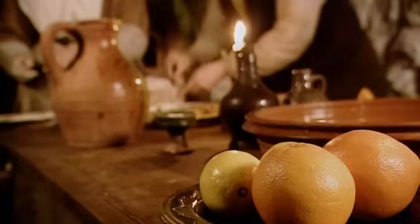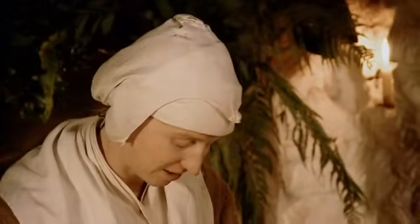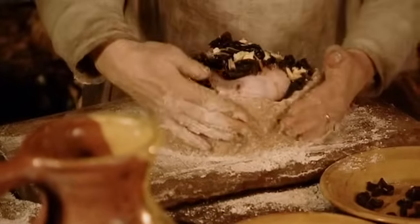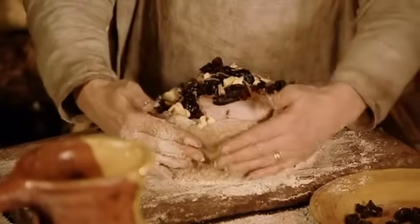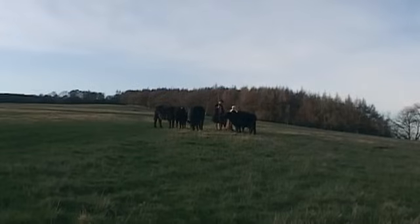Sort of conspicuous consumption, really, this, isn't it? Most of the year, all the food is really very local. But this time of year at Christmas, you know, you're sort of bringing in foods from all over the known world. Like many pies of the time, the casing on this one is disposable. It's the goodies inside that are all important.